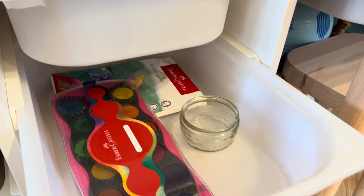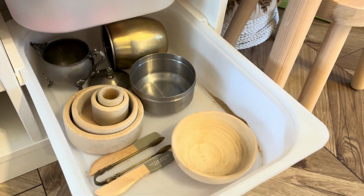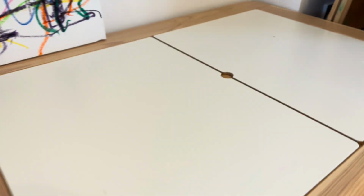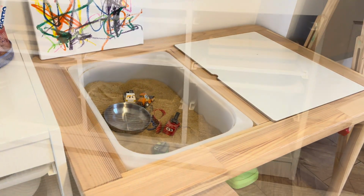And then in the next shelf we have got plain paper for self-access, watercolour with a little pot and watercolour paper. And then these are the pots and bowls and spoons and things for the sensory play, which lives inside the Flisat table, which is why we love it.